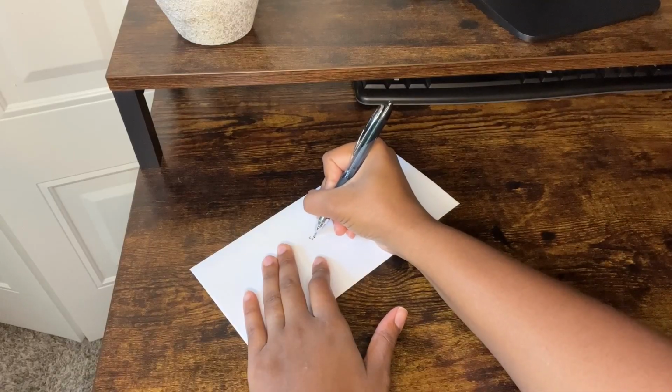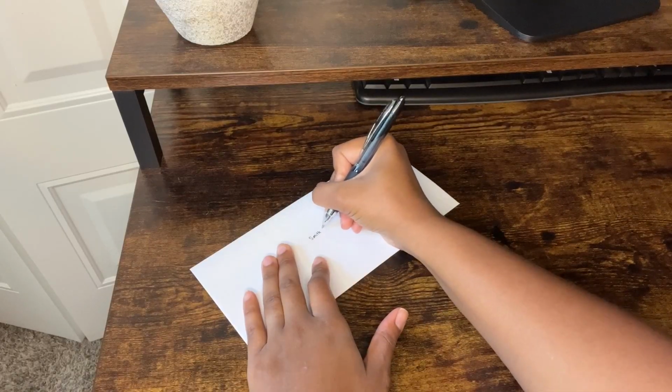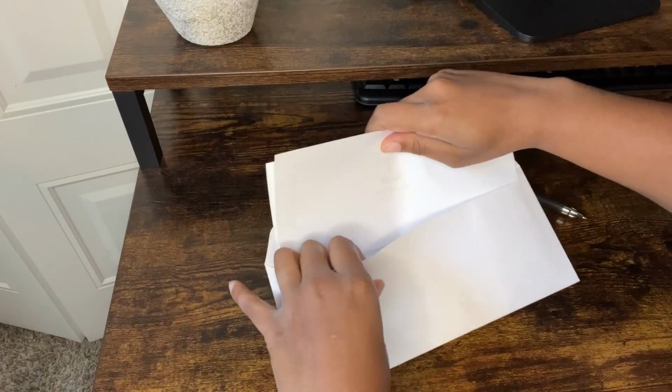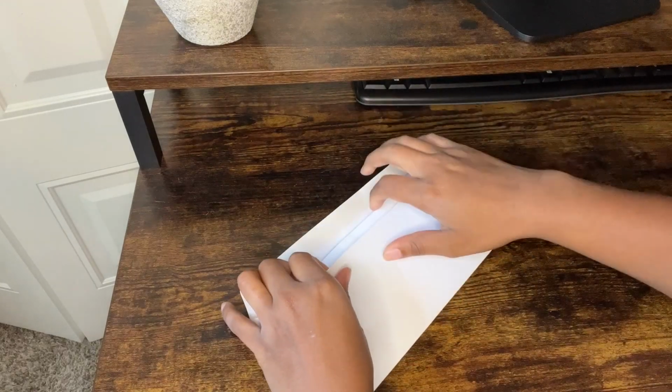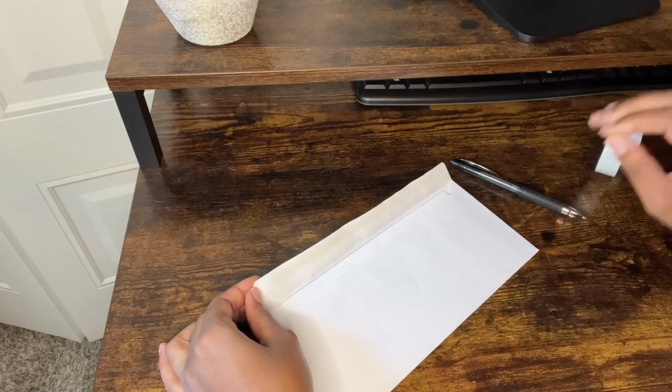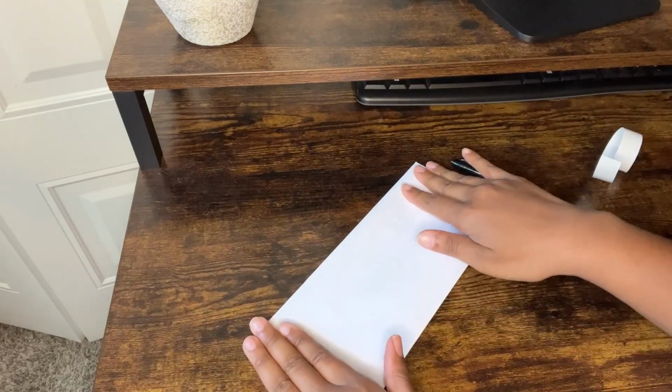I purchased these envelopes because I still write letters and send them out to people. But my husband also uses these envelopes for sending out work documents. And that's one of the great things about these envelopes. The number 10 envelope is a standard size for business communications and fitting most letters, invoices, and documents perfectly.